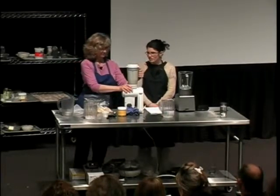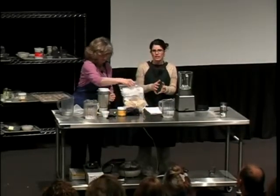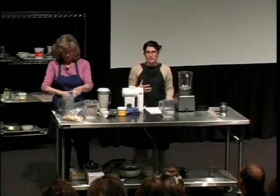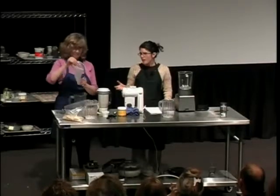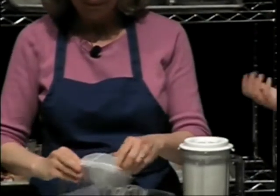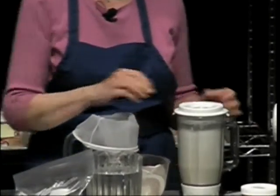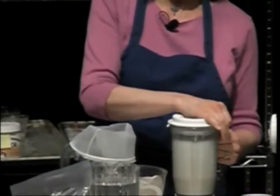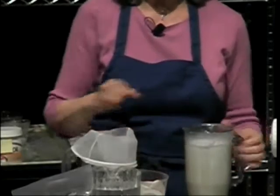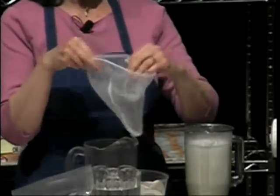What Susan's going to do now is strain the nut meal out of it and put that aside. You can use that when you need nut flour or some sort of nut meal in a recipe. For today, we are going to be using this bag to strain it. And where did you get your bag? I think I got it from somebody at a raw food cooking class that I attended, but if you go to the internet and Google raw foods, there's a number of websites that sell these bags because they're used in a lot of raw cooking.